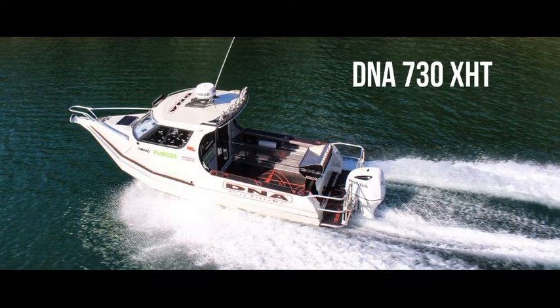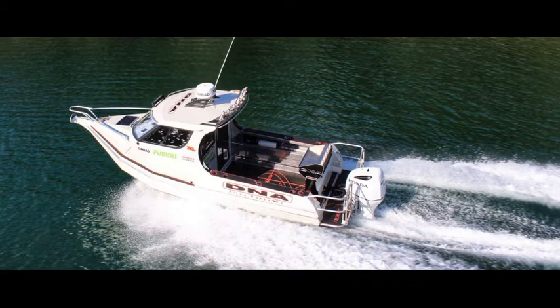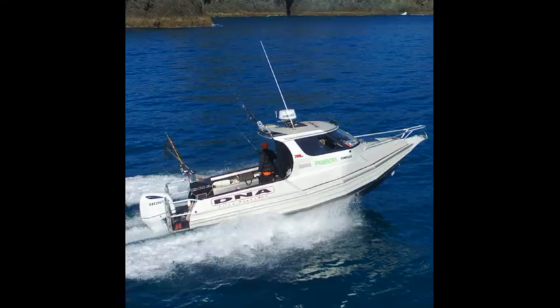This is the DNA 730 XHT. Maximum horsepower 300, 2.5 beam, 6mm hull, and 2,850 kg. Very similar sort of design. Designed to be quick. Like I say, I'm not sure how well they perform in quite rough seas. Calmish sort of weather, yes, brilliant, very fast. You can nip in and out for your fishing, but yeah.